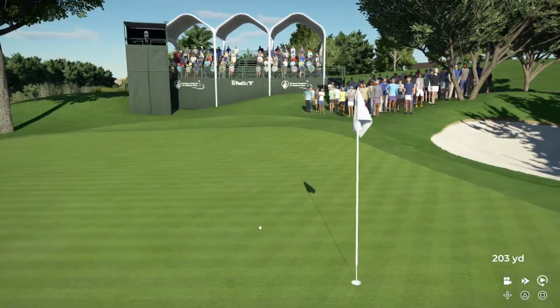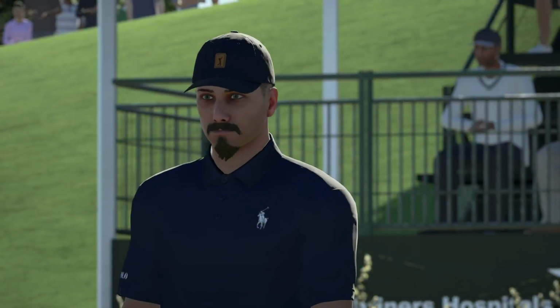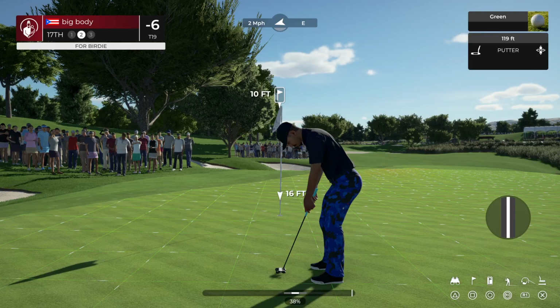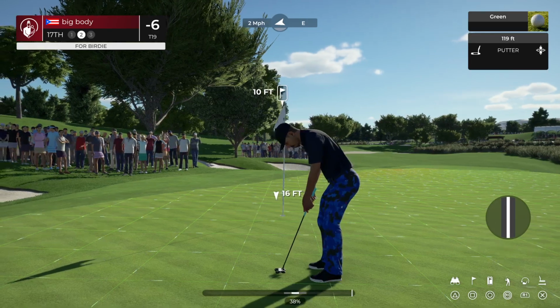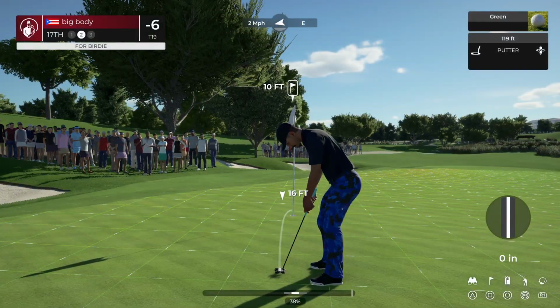Well, that'll be one of the shots of the day, that's for sure. Oh, they're dialed in. It's an absolute clinic. The iron play today has been absolutely stellar. Luke, the greens in regulation, just a fantastic accomplishment. Great to watch.